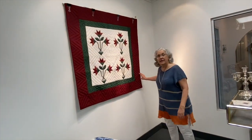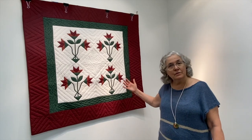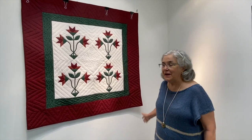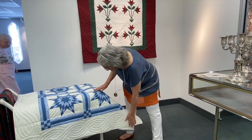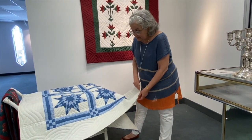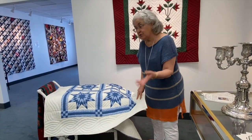This is, of course, the Carolina lily, red and green and white, traditional color combinations. A beautiful example, very nicely made, hand-pieced, hand-quilted. And then here we have a cornucopia, if you will, of quilts from this collection. Again, all hand-pieced, all hand-quilted, lovely examples of Ohio Amish quilts.